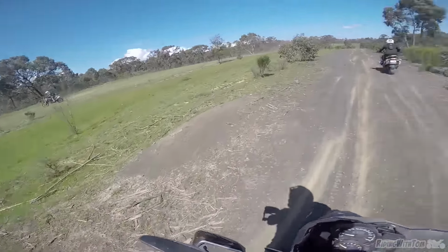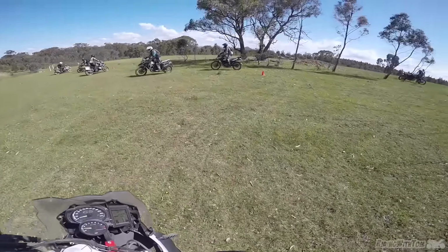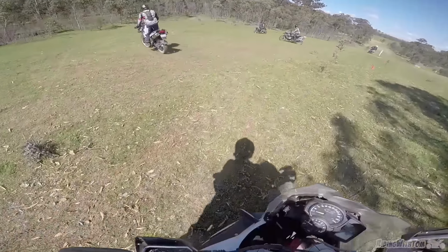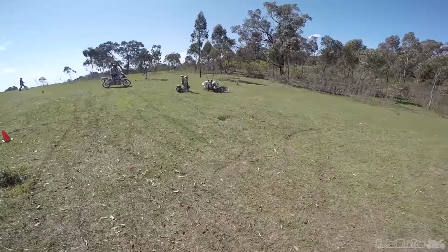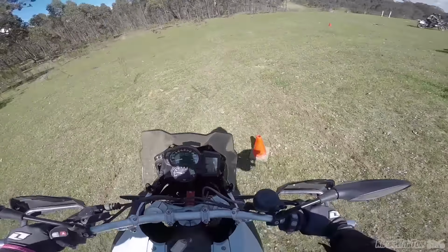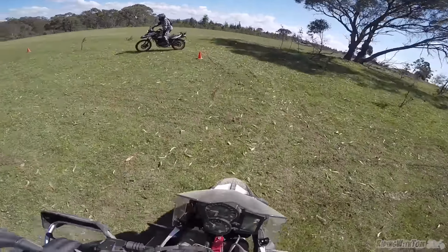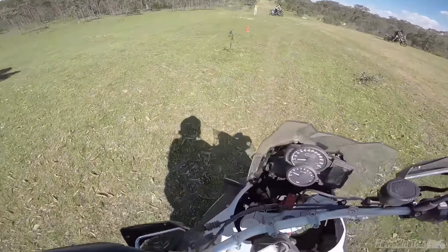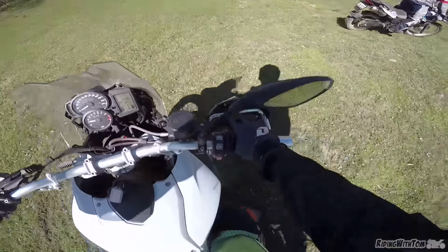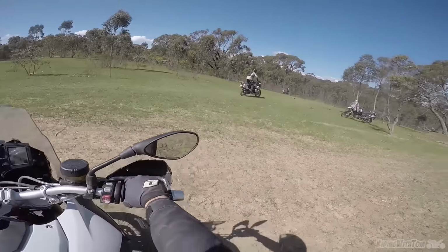It's like riding in the sand. This is pretty technical. Whee! One GS down. Beep your horn. There he goes. Celebratory GS over horn blow. Whee! Did I take out the cone? No, I didn't. So skid while it's still upright and then slide it in.